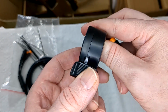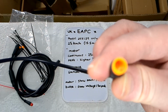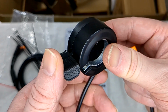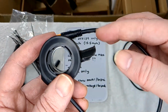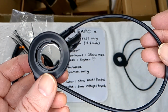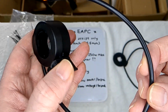6km/h maximum thumb throttle goes in your handlebar. Couldn't see anything on the official government page, which is the simple rules. But other people are saying, like in Bike Radar, that since 2016, throttles have been banned except ones under 6km/h to give you a start, and it's meant for people who might struggle to start, and some people call it walk mode. So go to 6km/h, which is walking pace really, and then it'll cut out.